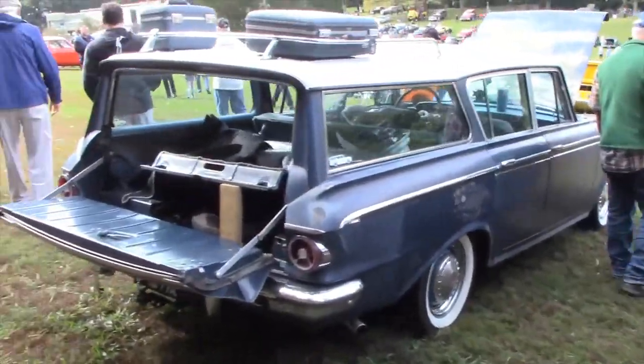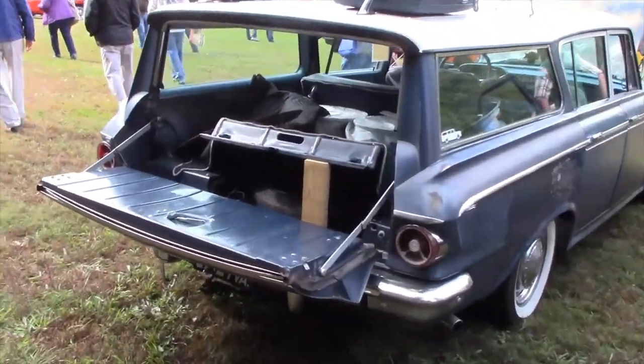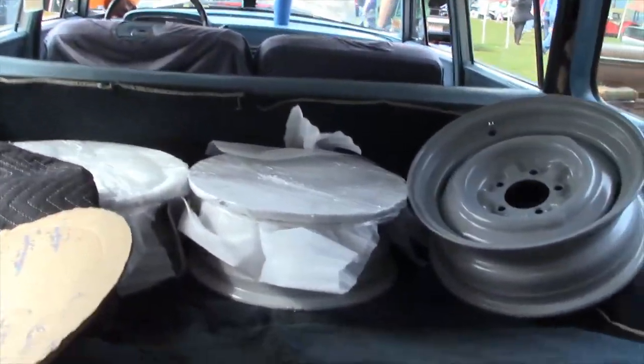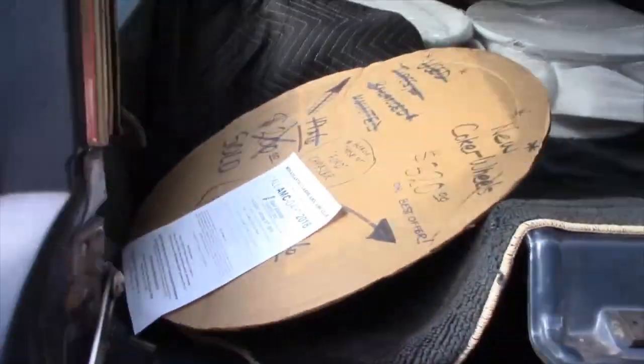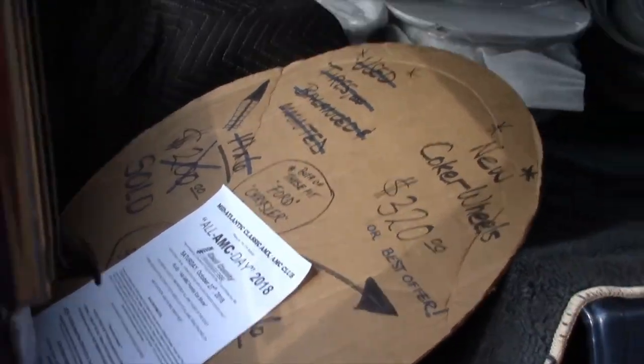Moving over to here to this rad wagon with the suitcases and total family truckster layout here. Looks like it's got a lot of spare parts in it too that are for sale. So there you go. If anybody's watching this video and wants some parts, there you have it. All AMC day.